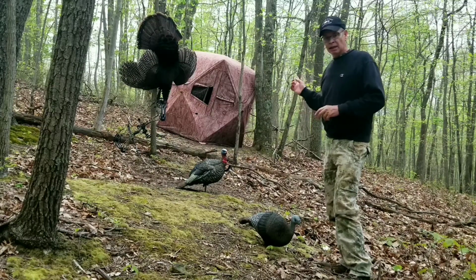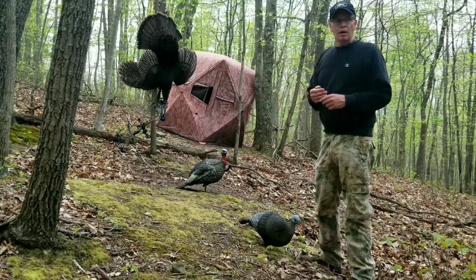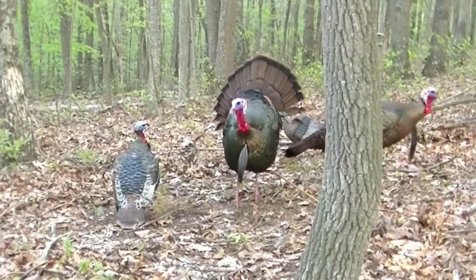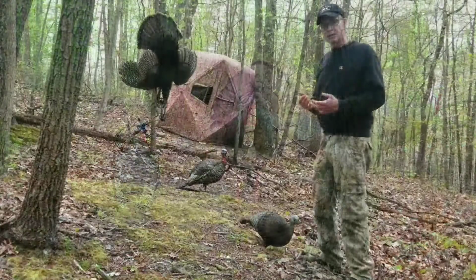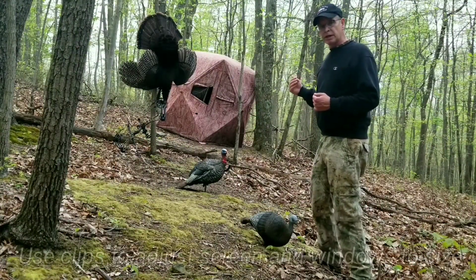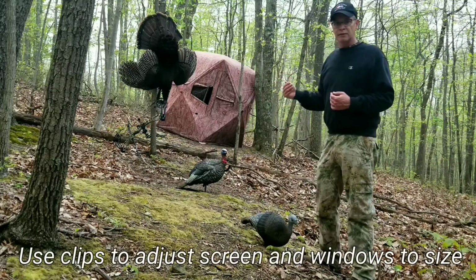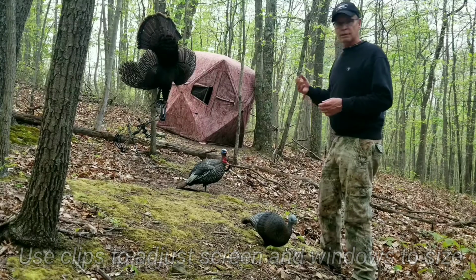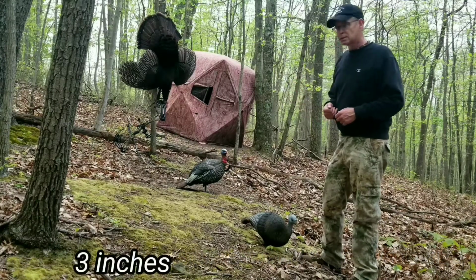My blind, I got a screen up. I like the beauty of the bird and the clarity of shooting without the screen when I'm actually making the shot. So I actually pull that screen back just a little bit, just enough to get the shot. Maybe looks like about 3 inches. That's about normal.